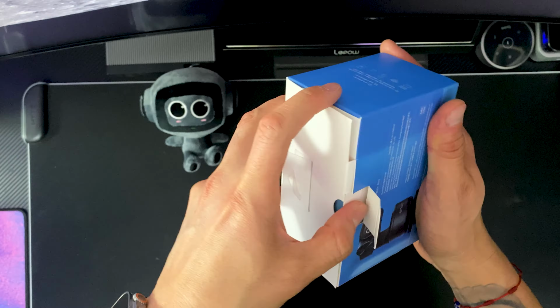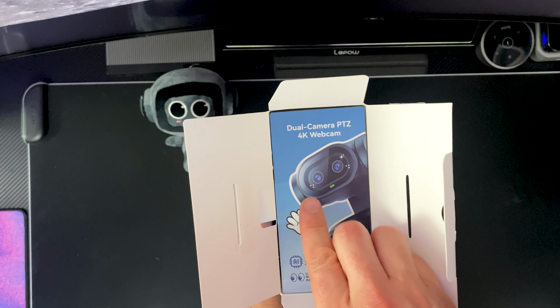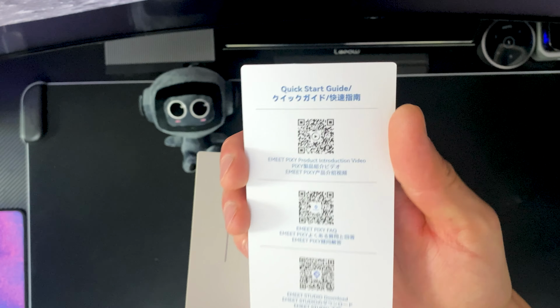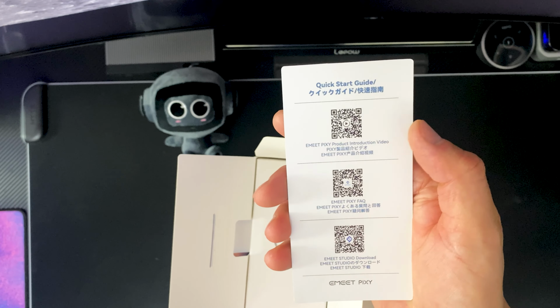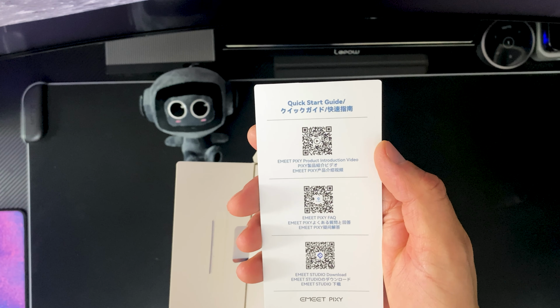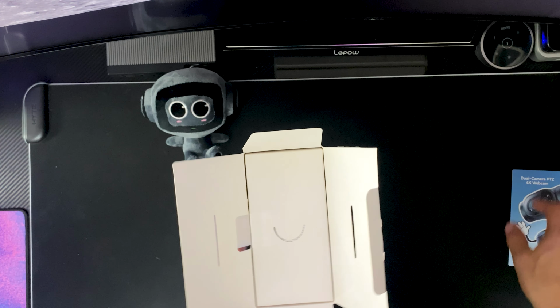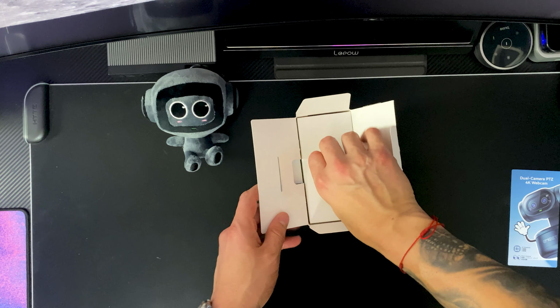Okay, check out the packaging. That's pretty cool. Dual-Camera PTZ 4K. The quick start guide is available via this QR code that you guys see here. This QR code will take you to the product introduction video. This one is for the frequently asked questions. And this one, it'll take you to the EMEET Studio, which is the software that you need to be able to access the webcam.